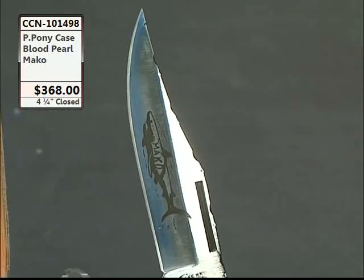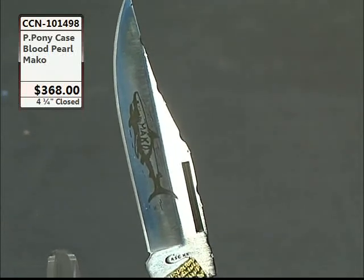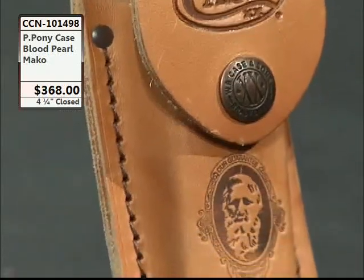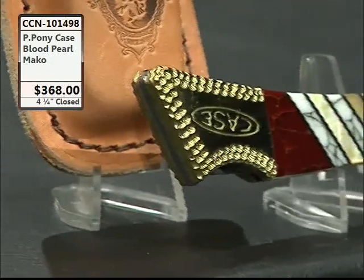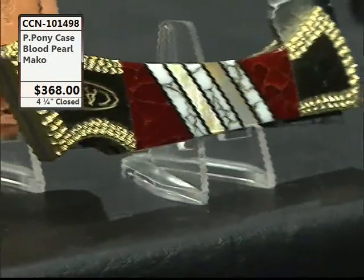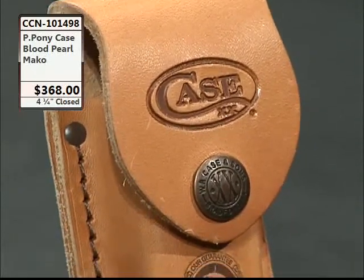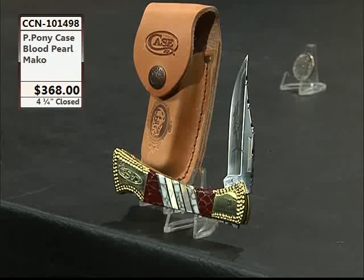It is Painted Pony, retail value of $1,600. It's a Mako. You only pay $368. Closed length, 4 1/4. Tooled spine, tooled bolsters. It is a lockback. It is by Case with Michael Prater custom work all over this bad boy. There's your Case emblem on that sheath. Is that a good looking knife or what? $368. Painted Pony Case, Blood Pearl Mako.